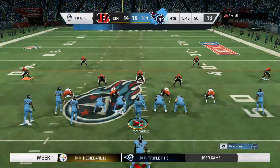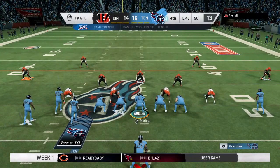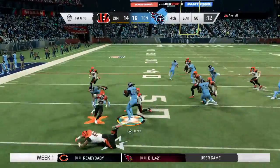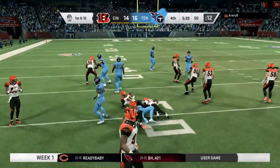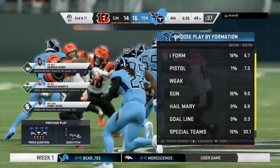17 yards on that play for the Titans. Mariota now. 5 straight completions here in this second half. 1st and 10. They'll toss it to Henry. And I think this defense knew what was coming as he is smothered behind the line.